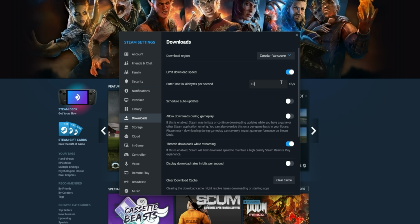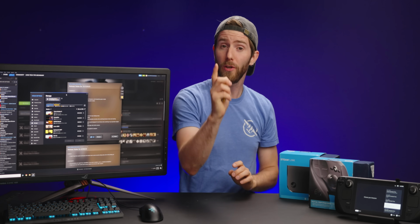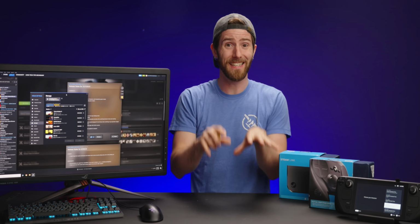And hey, while we're in settings, did you know you can limit your download speeds to stop Steam from bringing Mom's Netflix grinding to a halt? It's right there under downloads. So easy. And if you have bandwidth to spare, you can also set Steam to continue downloading games while you're playing. I wouldn't configure this while you're doing anything intensive, but if you just want to kill time with something light while you're waiting, it's a great option.